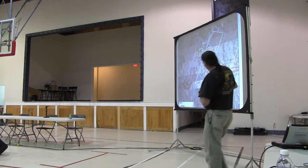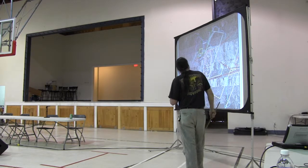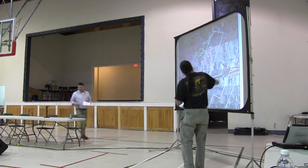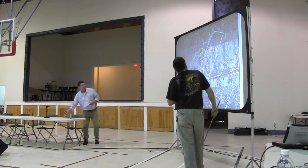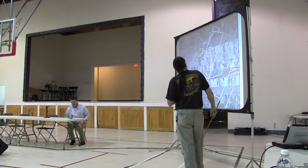So again, this is a map of the area. Again, with the 5 acreage land needed, the streams running through it, and it's right alongside the community.